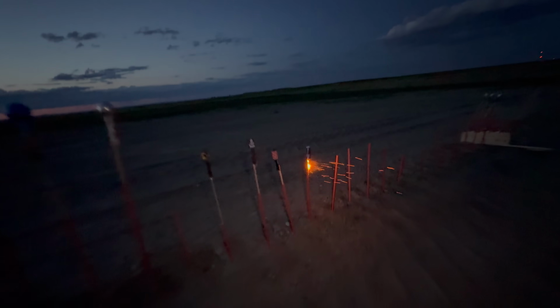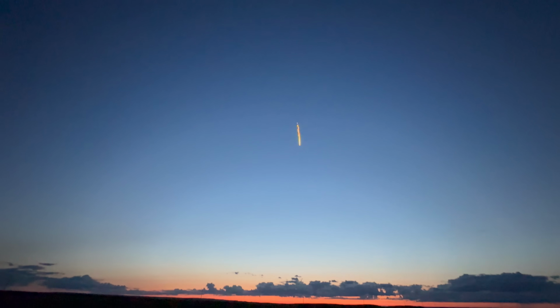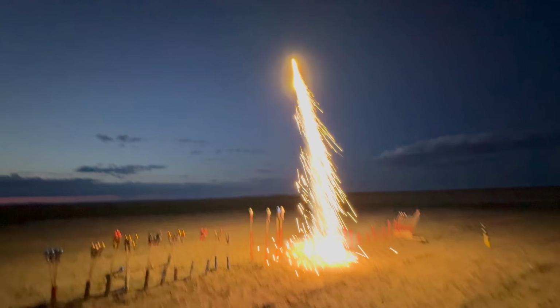This is the smallest strobe rocket on the market, Pulse Flash. I can't believe how high those things go. Strobe rocket, Fox Fireworks. Ooh, that one almost hit the ground. Skull Strobe by World Class. These are new. Not bad. This is the Flash Strobe Rocket plug brand. Jeez.